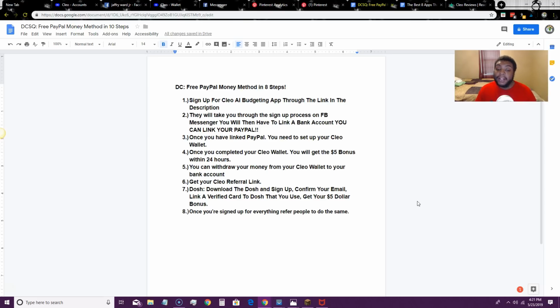After you link the card, you're going to open up your Dash app, and it's going to say 0 at first when you download the app. Once you link a verified debit or credit card and Dash accepts that, you're going to see a $5 reward, and that's basically just for linking your card. You're going to get that $5 in free PayPal money in your Dash wallet, and once you make over $25 in Dash, you can then transfer your money directly from Dash to your PayPal account, which is giving you free PayPal money.